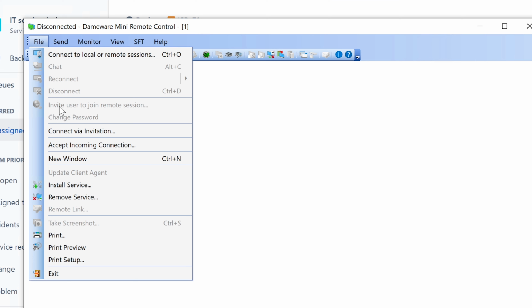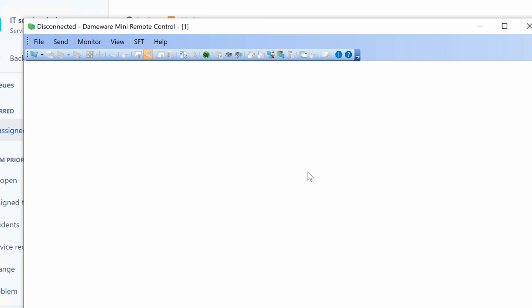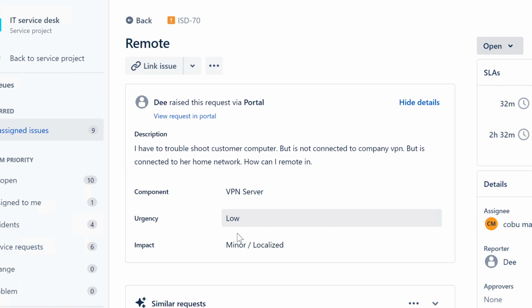But if you're using remote control software like Dameware, you can send an invitation to join a remote session, which is this here, where it says invite user to join remote session. I can't do it here because my Dameware is not connected to a business network. But once you click this, and I do this at work all the time, it creates a web link with instructions, and you send that to them. Then they join your session, in which you take control of their computer and troubleshoot any issues.